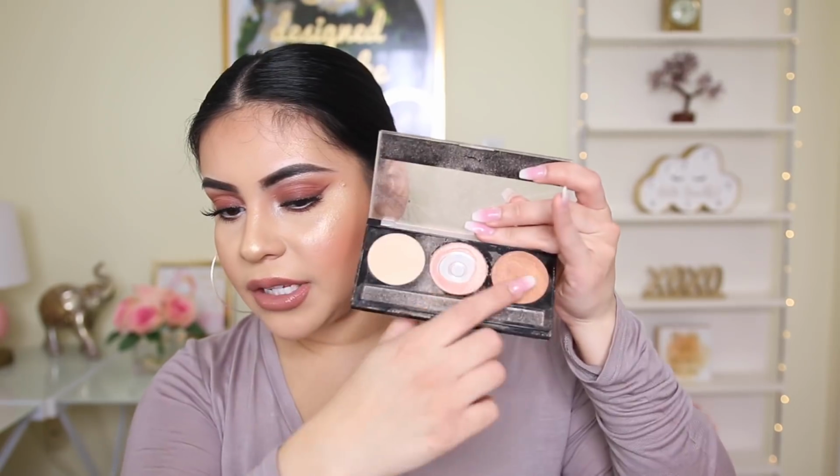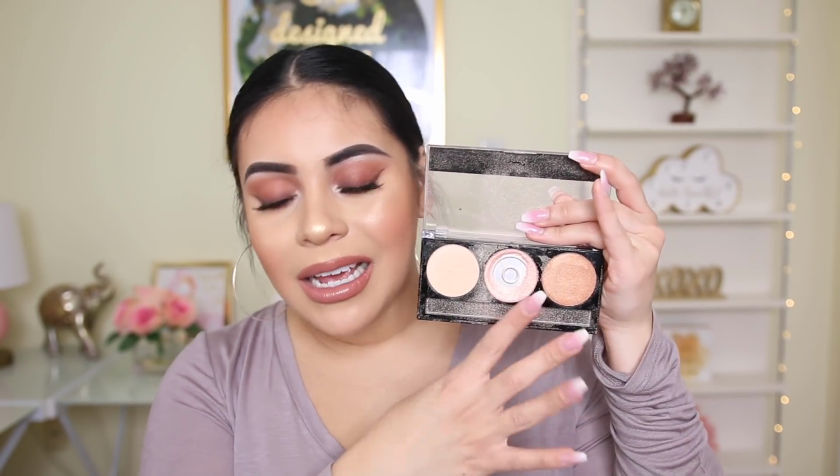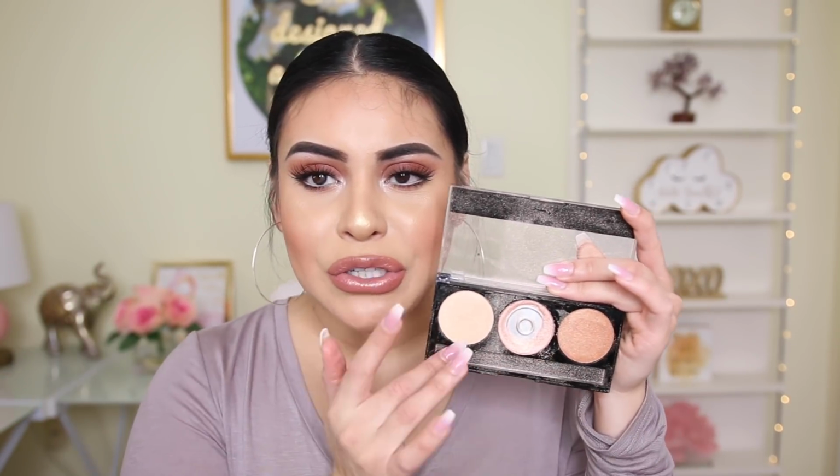So this was definitely my go-to highlighter for a couple of months until obviously I ran out and I was like, oh no. I'm not a huge fan of these colors right here. I mostly use this one for sure. A little bit of this one, but this one was my favorite. And for $4, I don't really mind not using these two because it was so affordable to begin with.